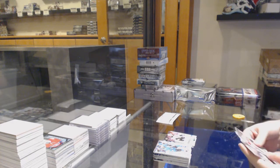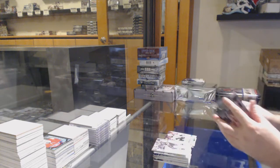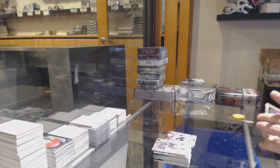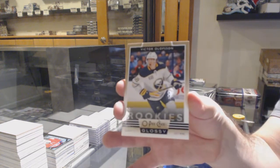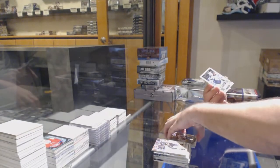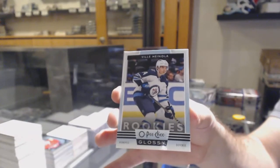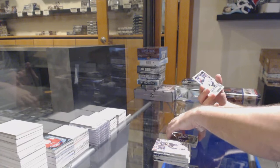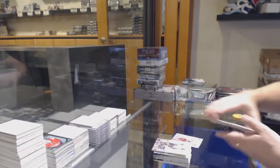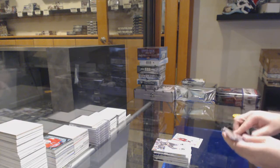And we finish off with the base pack. For the Buffalo Sabres, Victor Olofsson. Glossy rookie. For the Winnipeg Jets, Ville Heinola. And gold rookie of Victor Olofsson. Two golds, or is the first one not gold? How do we get two golds in one pack? That's kind of funny.